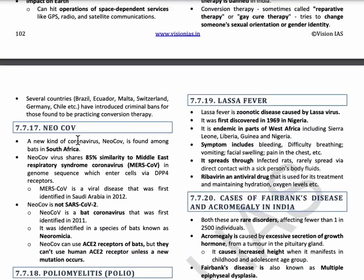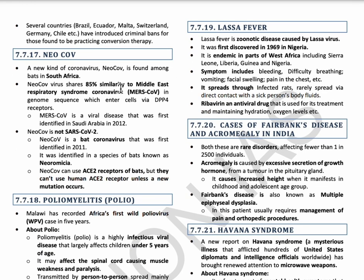Next topic is Lassa fever. Lassa fever is a zoonotic disease that spreads from animal to human. Generally it is passed through infected rats. It was first discovered in 1969 in Nigeria, and it is found in parts of West Africa including Sierra Leone, Liberia, Guinea and Nigeria.